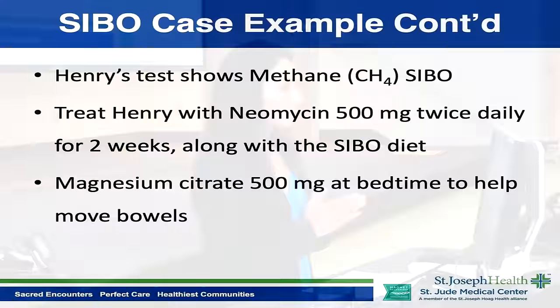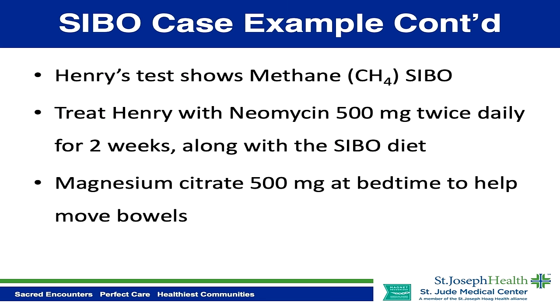So let's get back to Henry's case example. So he does the breath test and it shows that he has the methane predominant SIBO. And this makes sense because remember the methane one is associated with constipation and he's been struggling with constipation. I treat Henry with neomycin, 500 milligrams twice a day for 2 weeks along with the SIBO diet. And then I give him magnesium citrate, 500 milligrams every night at bedtime to help move his bowels.